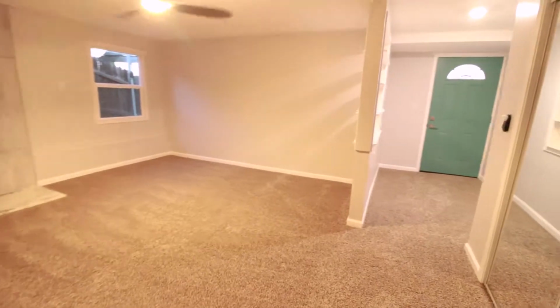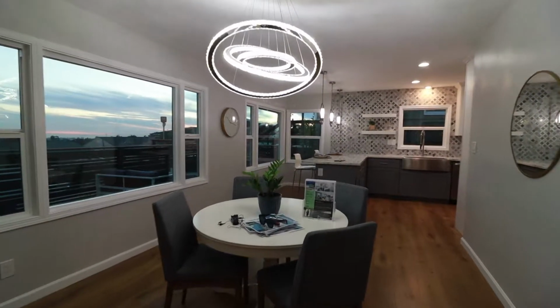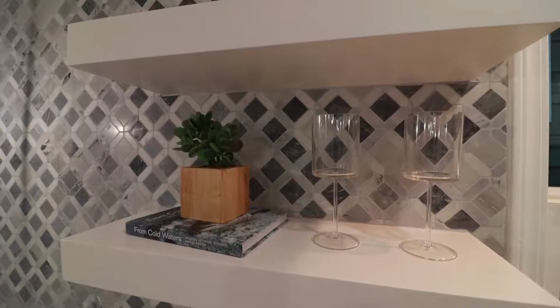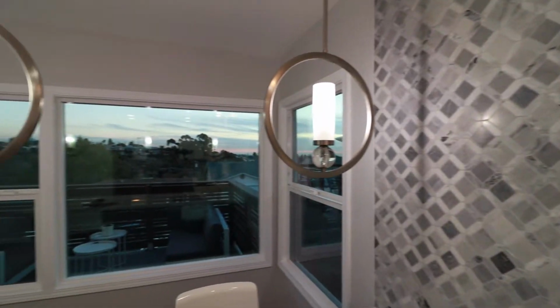This property also contains a full bedroom and a full bathroom down the stairs, as well as its own second entrance to the outside driveway and the garage.